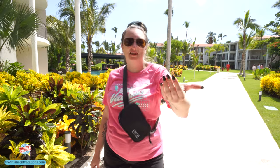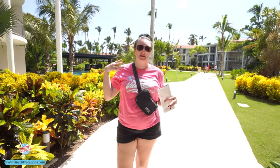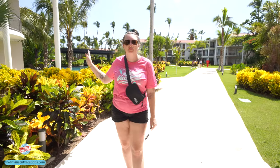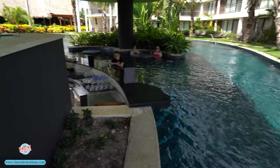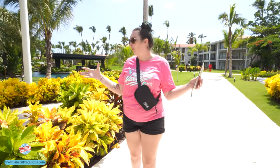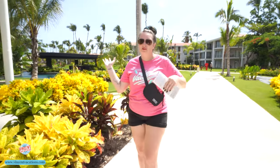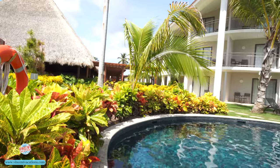All right, so we walked that path back towards the buffet area and the check-in area, and now we're walking through the actual main courtyard and center area of the resort. So right away behind me, you do have another pool with a swim up bar. And then what we're gonna do is continue walking through the resort until we get down to the beach to show you more of the amenities and everything here at the resort. So enjoy some beautiful clips of the resort as we make our way down to the beach area.